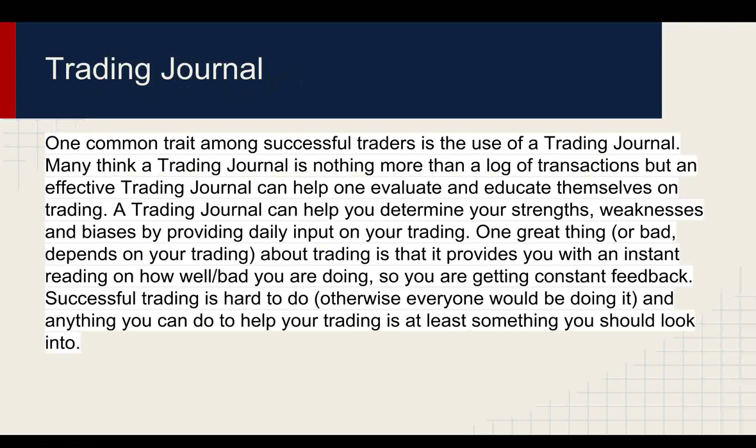A trading journal can help you determine your strengths and weaknesses and biases by providing you daily input on your trading. One great thing, or bad, really depends on your trading, is that it provides you with instant readings on how good or bad you are doing, so you're getting constant feedback. That feedback can be good or bad for you, because if you're having a bad day, it can really affect your mental outlook. We're going to get into that at the end of the video after I show you how to create a journal, but just wanted to mention it.